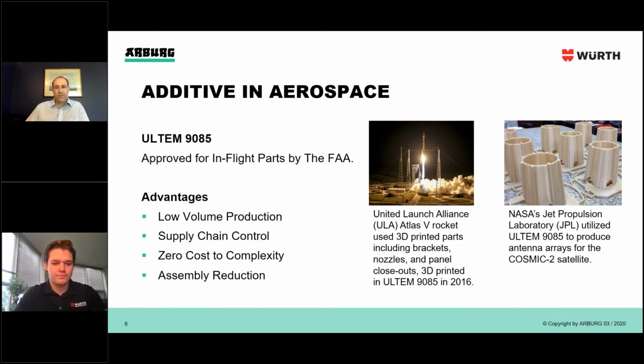There's many advantages when you look at additive in aerospace. One advantage could be low volume production. We're looking at the needs of an aerospace manufacturer. Maybe they need 5 parts, 10 parts, maybe 100 parts. When you look at traditional manufacturing and the need for creating a mold and then injecting material into that mold, the cost can go up significantly. So there's really a nice appetite for low volume parts with additive.